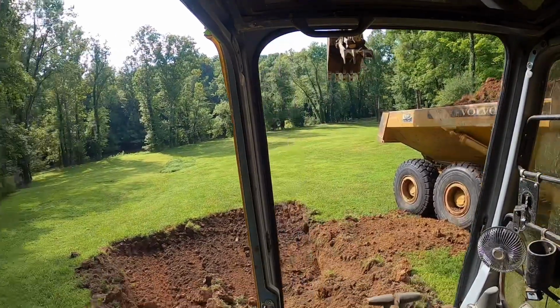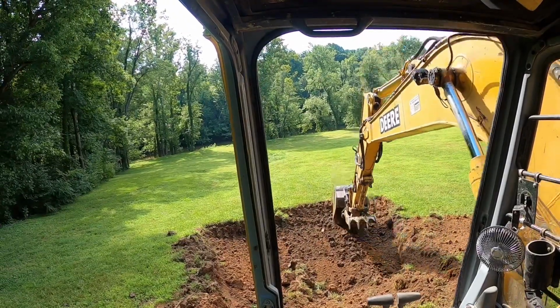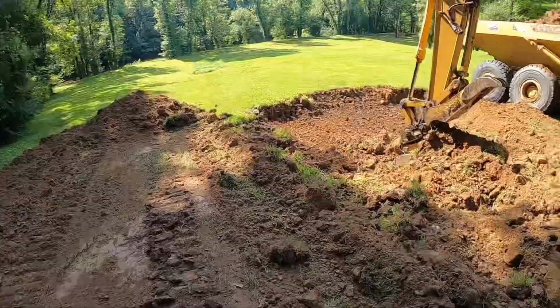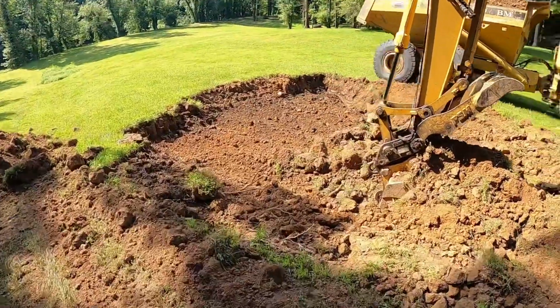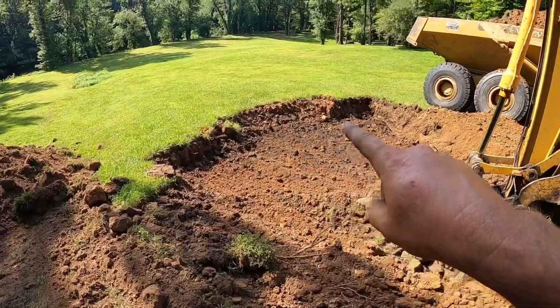Mike said not to go too crazy with the first load, so let's head up there with this one and see what he thinks. Mike's got the borrow pit busted open, first load on the truck. Looks like we're gonna have some pretty good dirt. I don't know if you guys can kind of see that darker dirt over there.